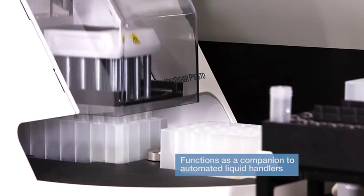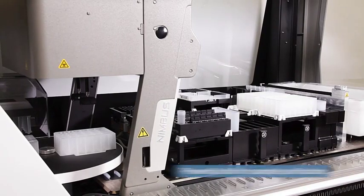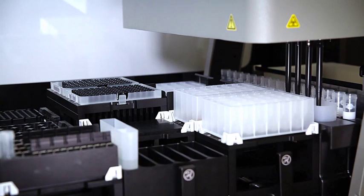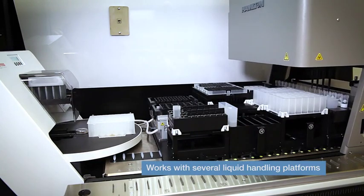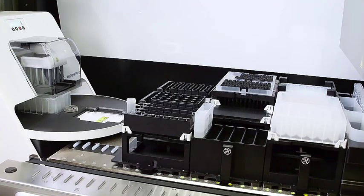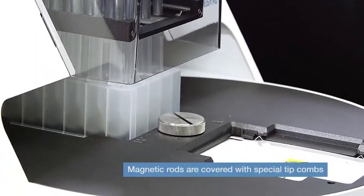With the KingFisher Presto connected to your preferred liquid handling instrument, you can improve daily extraction processes and gain confidence in your sample handling and preparation. Using the Hamilton Nimbus HD as an example, watch as the compact KingFisher Presto and built-in turntable with two plate positions fit easily into an automated system.